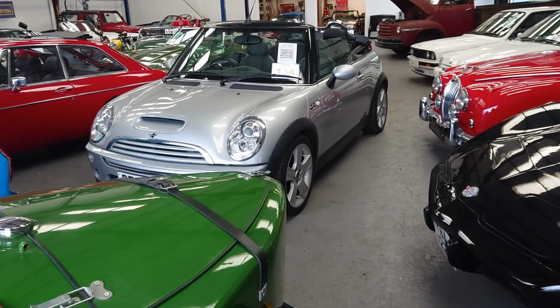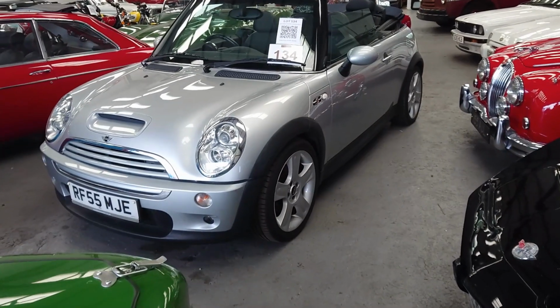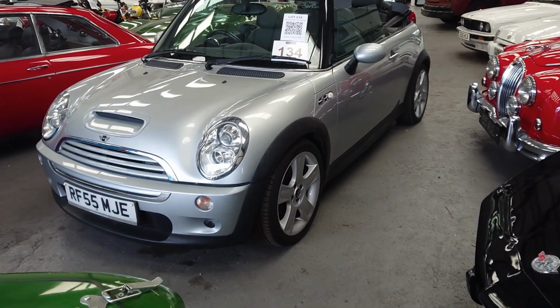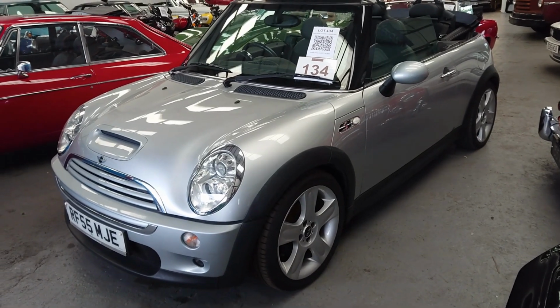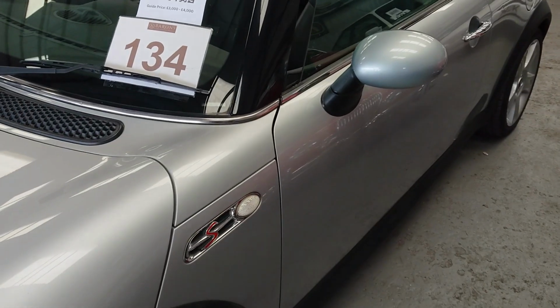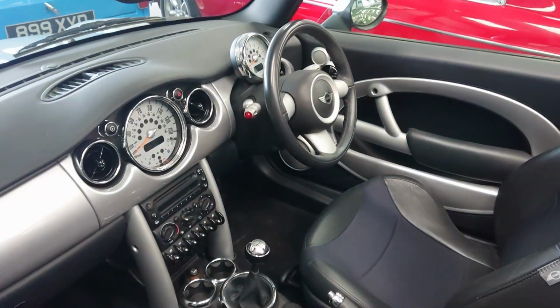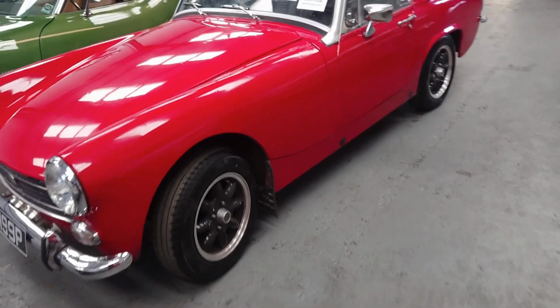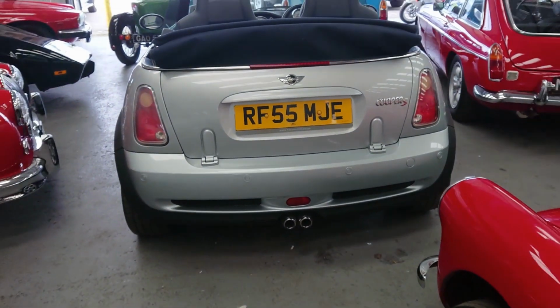Lot number 134, a 2005 Mini Cooper S convertible. One owner from new, a lady owner apparently. 57,000 miles. It's got the chili pack on it. So we'll have the 1.6 Tritec supercharged engine in this. I've never actually driven a convertible Mini of this generation. I think it's called the R52. I have driven an R53 Cooper S, which is quite fast.